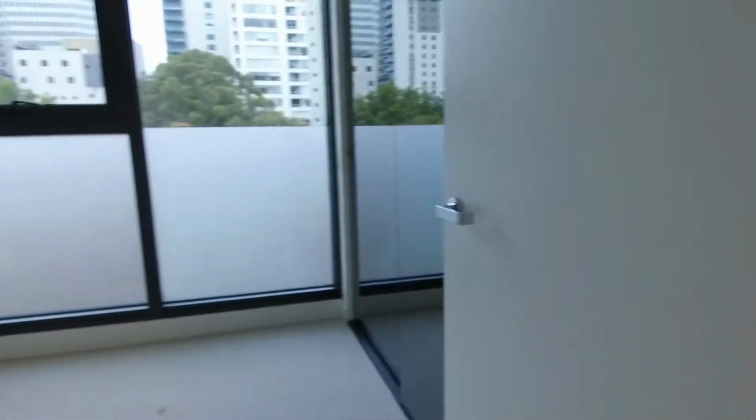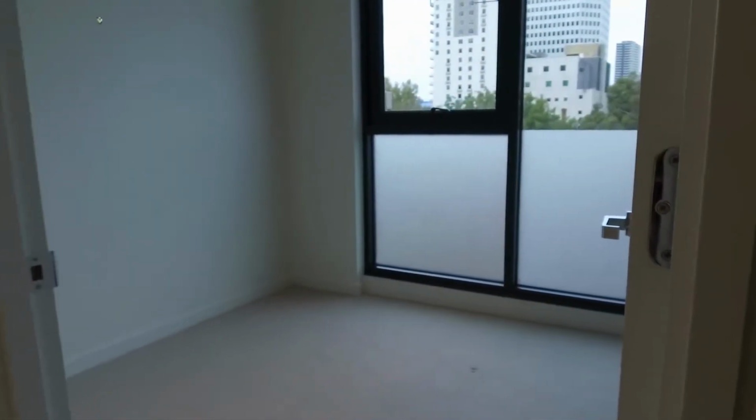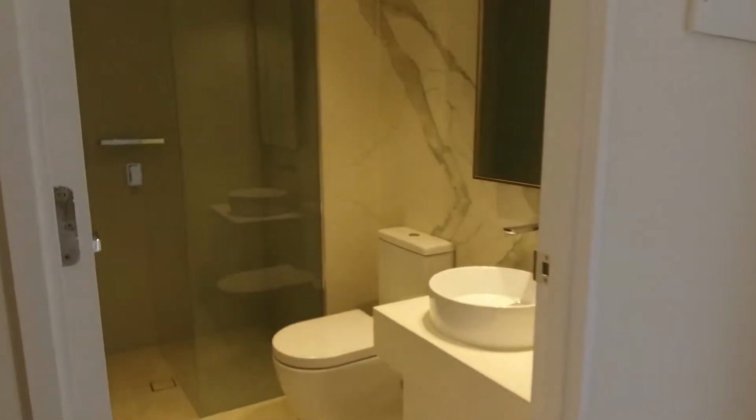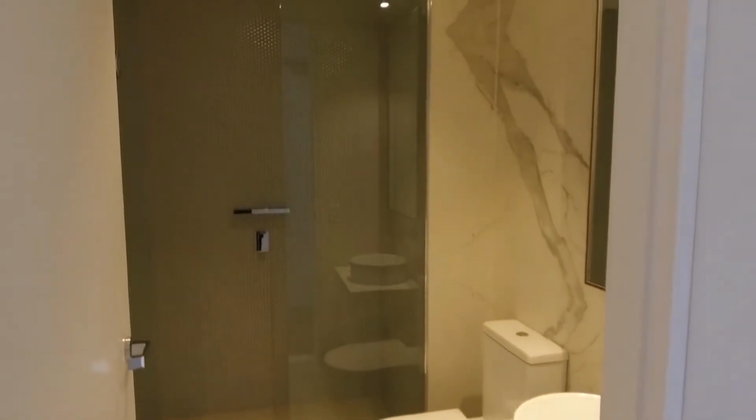Making our way down the hallway, just over to our left we have one of the first bedrooms, comfortably fitting a queen-size bed, floor-to-ceiling mirrored built-in wardrobe, concealed laundry facility here, central bathroom with large mirror over the vanity, floor-to-ceiling tiles, as well as a rain shower head.